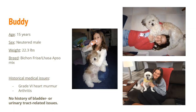It's usually grade 6. Sometimes it's grade 3 or 4, but it has been grade 6 in the past. And he does have some old man arthritis issues. You can kind of see in that picture, his front legs are a little curvy. He's got some elbow problems, but it certainly doesn't slow him down. But the important thing here is that he has no history of bladder or urinary tract related issues. So we've never had bladder stones in the past, never really had bacterial infections like UTIs, anything like that.